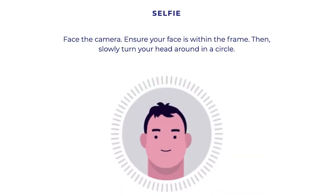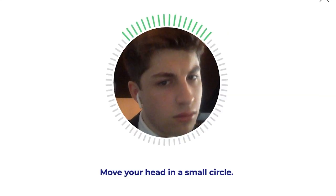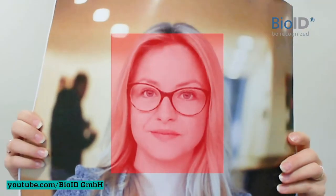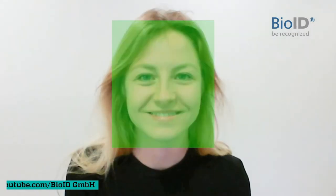Basically, new users are asked to move their head around in front of a camera during registration. Now, this is how companies tend to battle things like payment fraud, account takeovers, as well as bot and presentation attacks. That's when scammers misrepresent themselves with masks or digital images, for example.